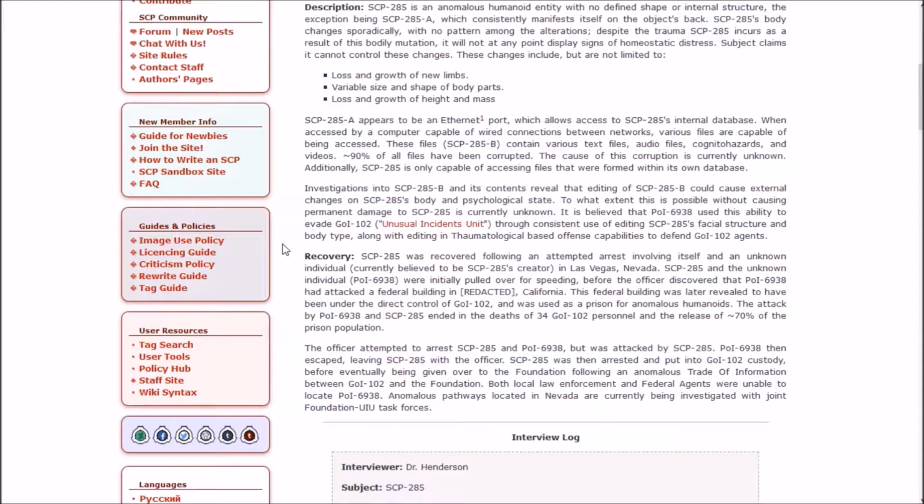Approximately 90% of all files have been corrupted. The cause of this corruption is currently unknown. Additionally, 285 is only capable of accessing files that were formed within its own database.